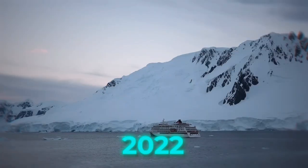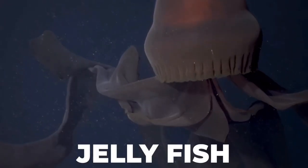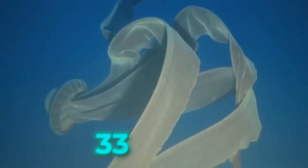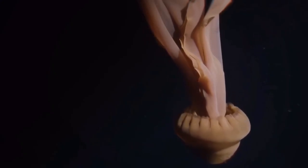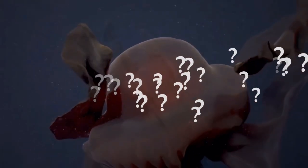Number 5. In 2022, passengers on a cruise line passing through Antarctica spotted a massive jellyfish in the water. The cruise operator deployed a submersible, allowing passengers to witness the jellyfish up close underwater. This was an enormous jellyfish, approximately 33 feet in size, known as the giant phantom jellyfish. But the surprising part is that phantom jellyfish are usually found at depths of 3,500 feet in the ocean. But this jellyfish was spotted at the surface of Antarctica's ocean. Researchers are still not sure why such a massive jellyfish was in this region, and that too at the surface.